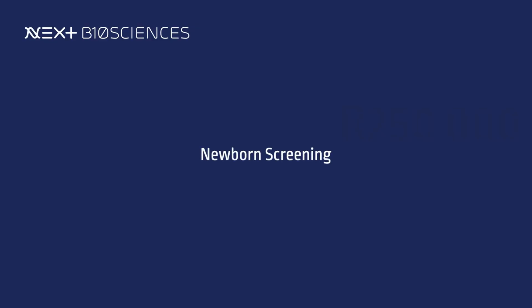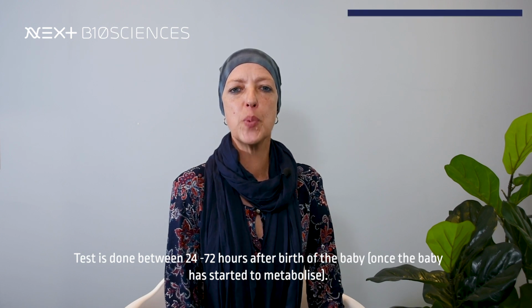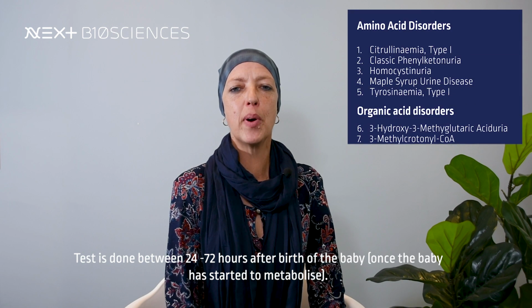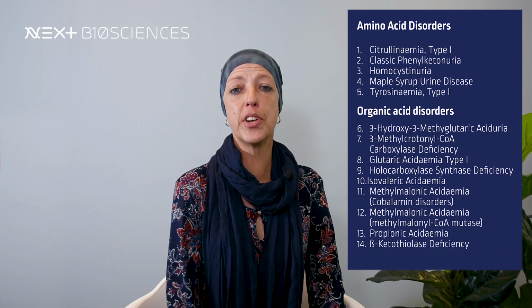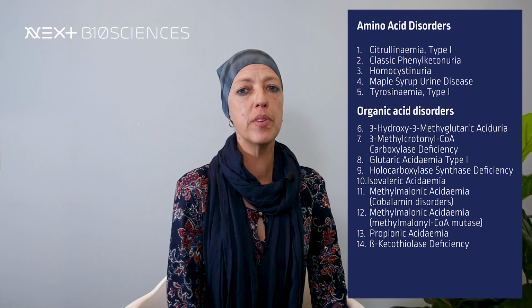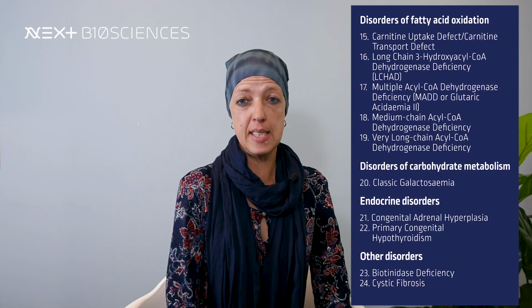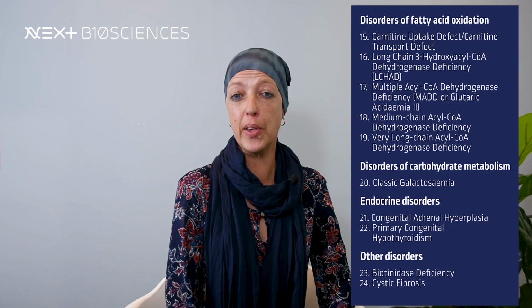And as mentioned at the beginning, we will also touch on newborn screening. Newborn screening tests babies in the first few days of life for 24 genetic and metabolic diseases that are often not apparent at birth. This test is recognized all over the world as a form of preventative health care. To detect these diseases, we need to test the baby early.